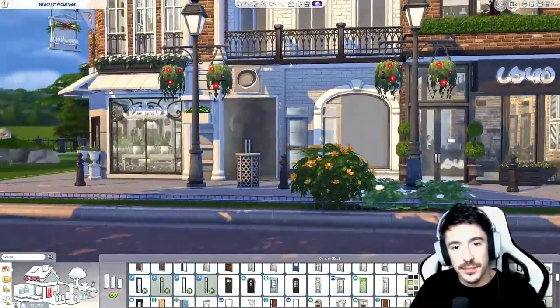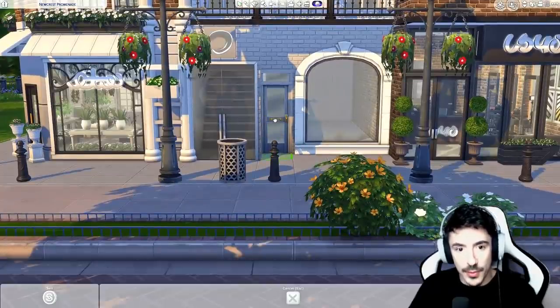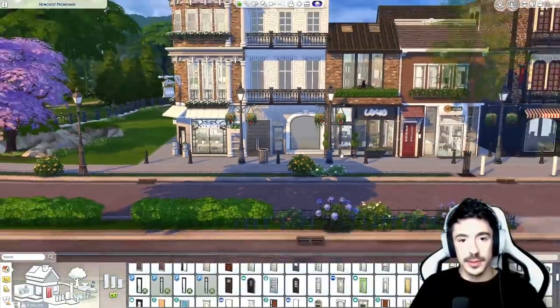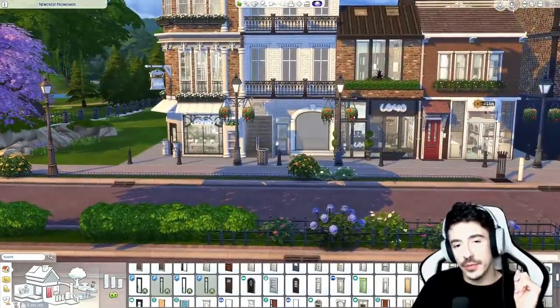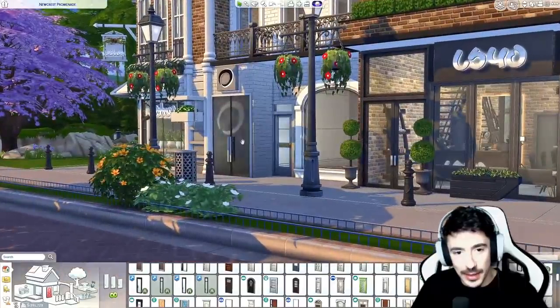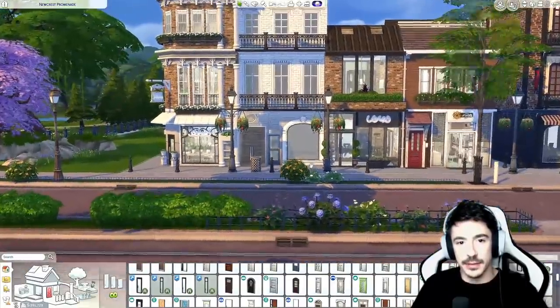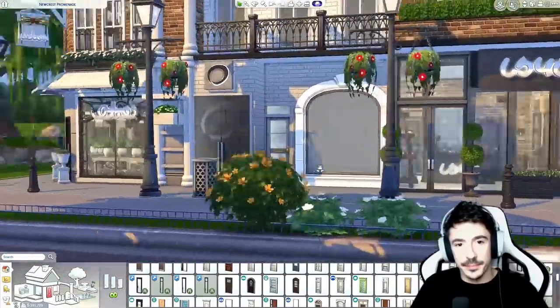Yeah, we'll do that. But I think I'm going to flip it the other way. There we go. Yeah, that's not too bad, actually. I thought that was going to throw me off with having these doors side by side, but I think because this is poking out, it's fine. It's absolutely fine. Yeah, okay.